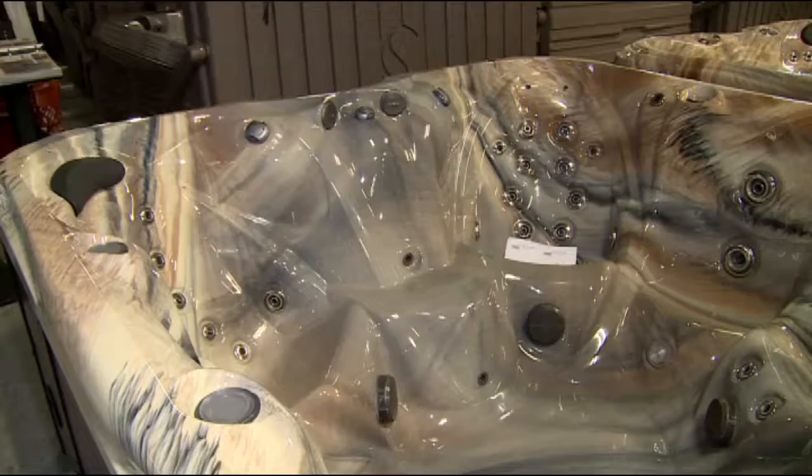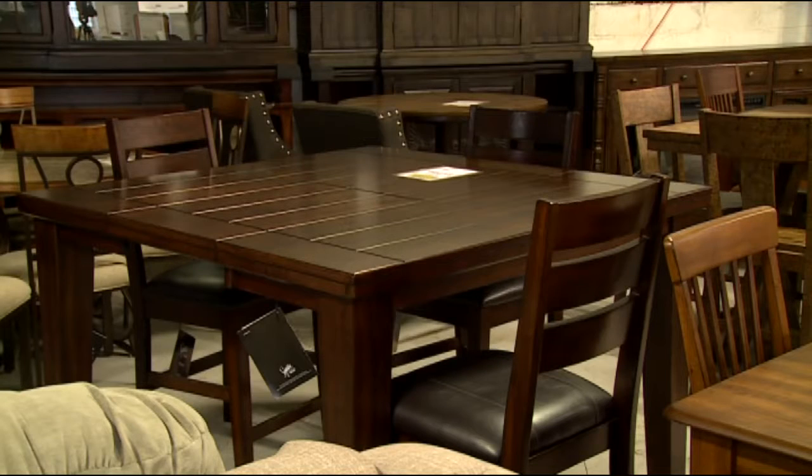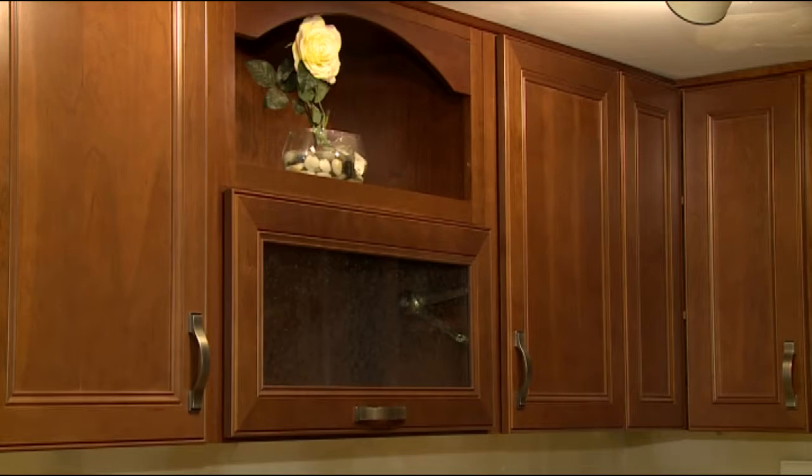All right, we all know we're in this big warehouse full of furniture, hot tubs, bedroom sets, dining sets. You have everything, but you really pride yourself on the kitchen cabinets. Why? Tell us about the quality. Our cabinets are an absolute home run.